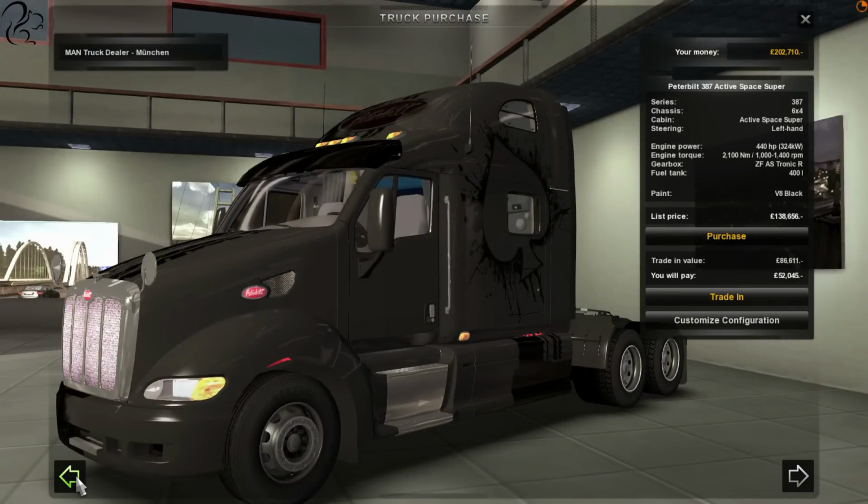Bing! Welcome to the Peterbilt 387 Active Space Super. This is the modern Peterbilt, by the way. If you remember the last video, I was telling you there are two Peterbilt mods you can get: the old style, the kind of 60s, 70s style, and this one, the modern style.